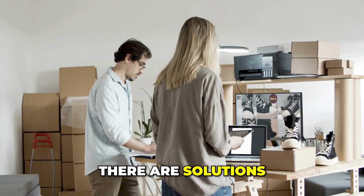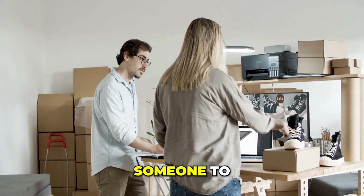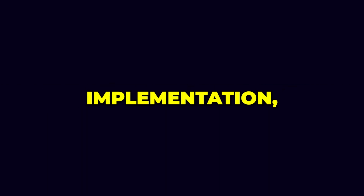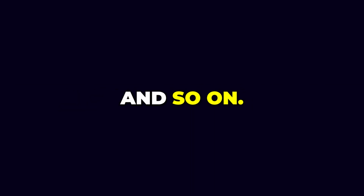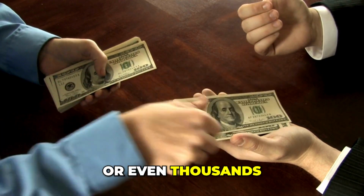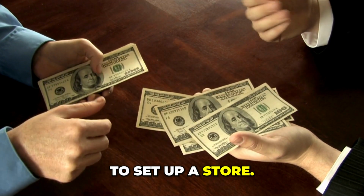However, there are solutions to speed up the process and hire someone to set up the store for you. This includes the theme and design implementation, all pages, checkout, payment gateway, and so on. We've seen people charging anywhere from $50 to hundreds or even thousands of dollars to set up a store.